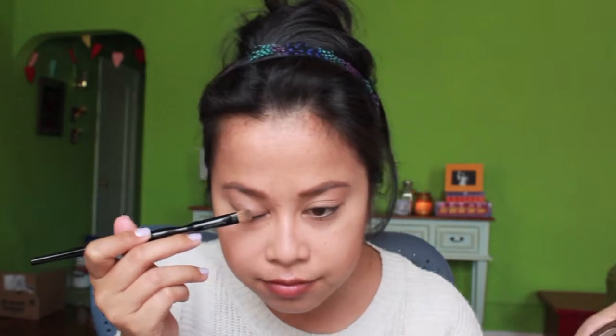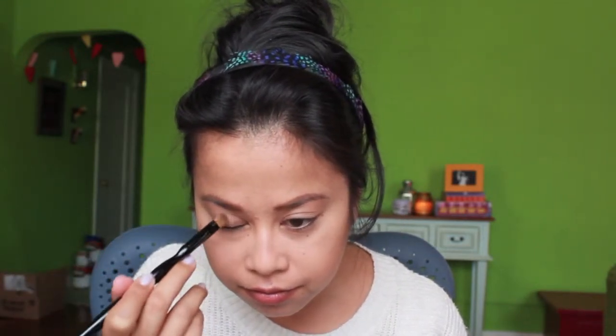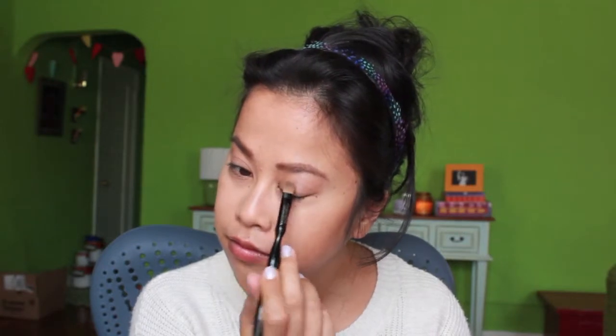Next shade up is Exhale. It's a very light brown, and I'm just working it into the eyelid area and using a very light hand, but I'm still trying to pack it on. I just don't want a super dark brown or overly brown eye, but still working the color in.